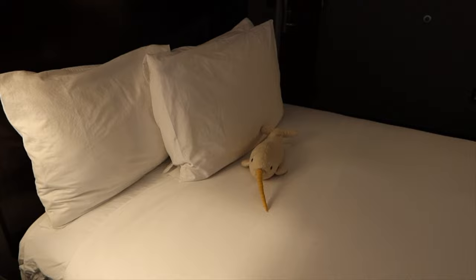Welcome to Boston. We just got into our hotel room after a 4-hour bus ride. We'll be here for the next 2 days for the long weekend.